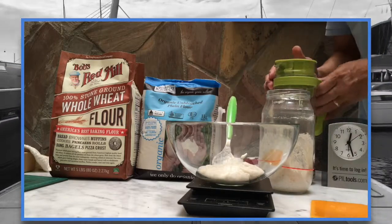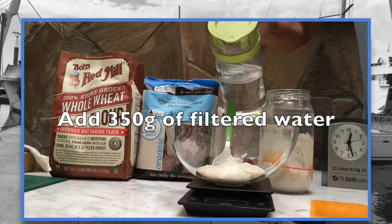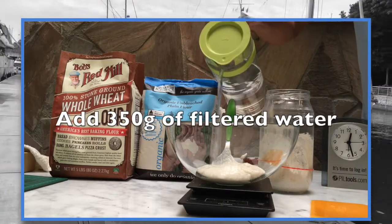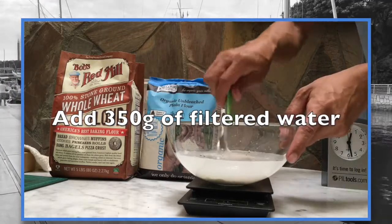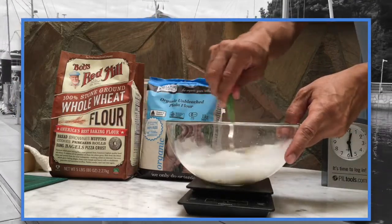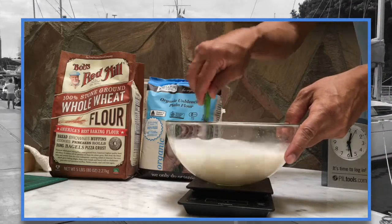Now let's add water to the mixture. First, we reset the scale and get some filtered water. We need 350 grams. Then let's give the mixture a stir so that they are nicely dissolved before we add the flour to the mixture.